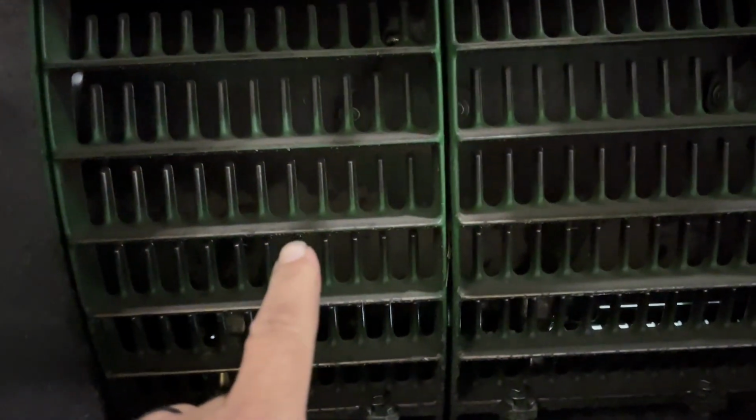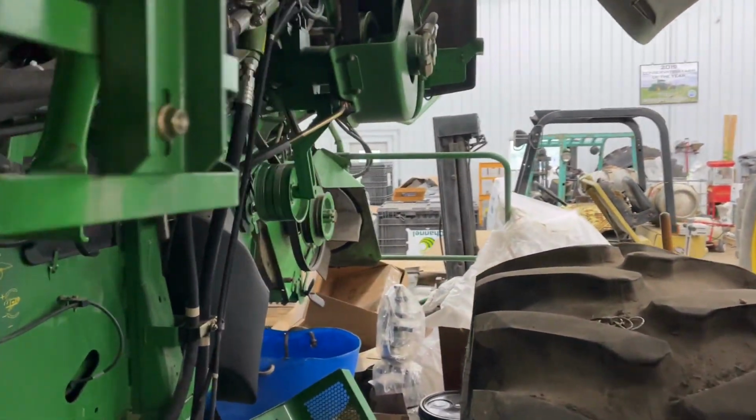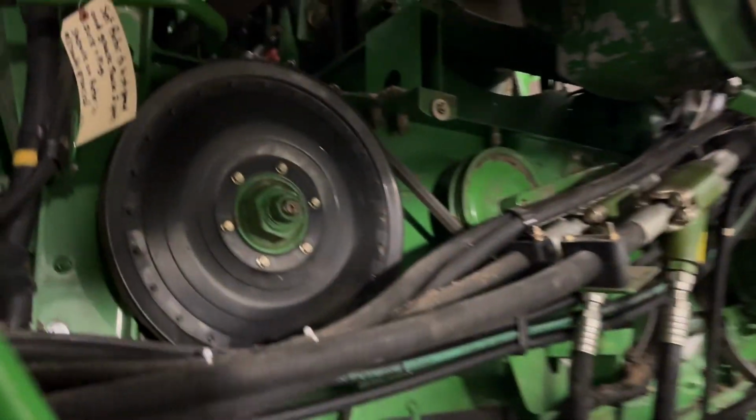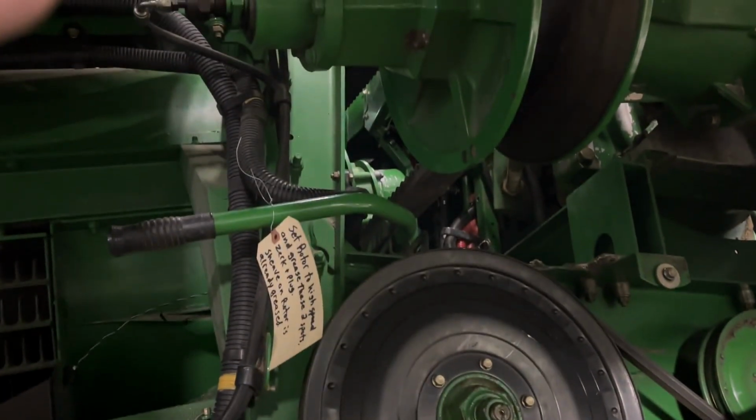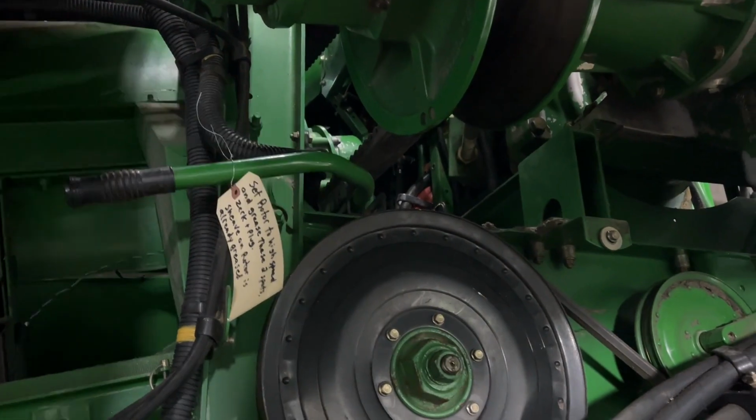You don't change these between crops. Between small grains and corn and soybeans, you use the same grate. Edible beans use the same grate. Monday, Troy worked on tightening up that new belt we put in for the main cylinder drive there.